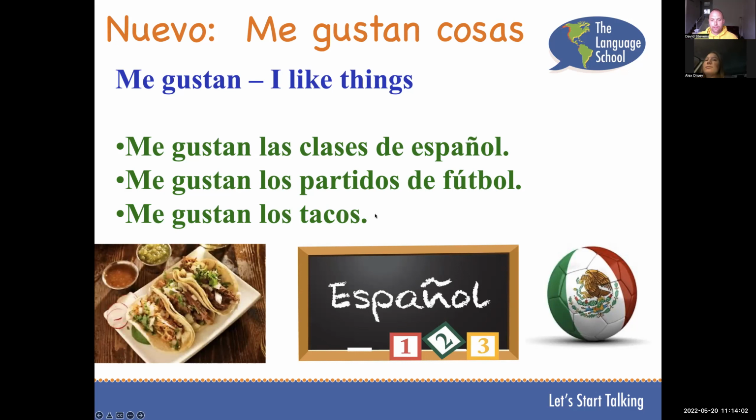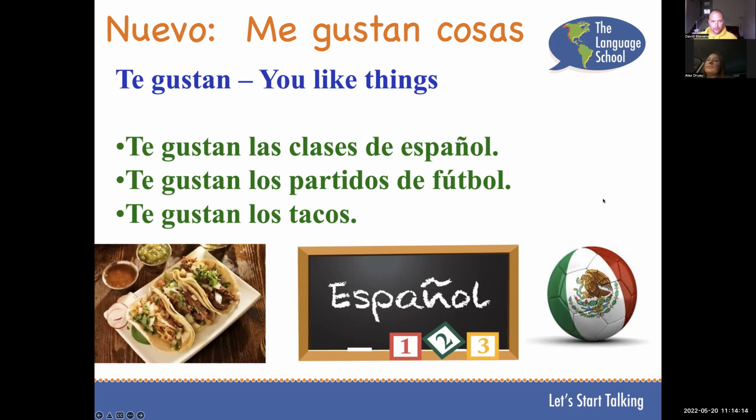Can you read these next two examples to me? Me gustan los partidos de fútbol. And then the last one? Me gustan los tacos. Perfecto. All right. If I want to say you like things, I say te gustan. Can you read these examples to me? Te gustan las clases de español. Te gustan los partidos de fútbol. Te gustan los tacos.